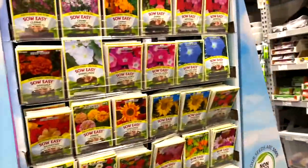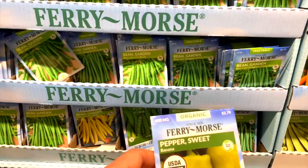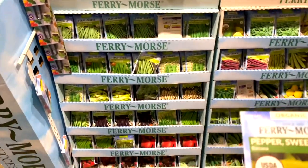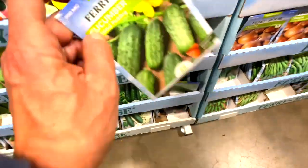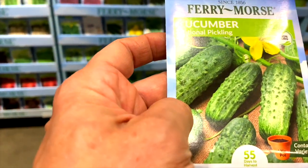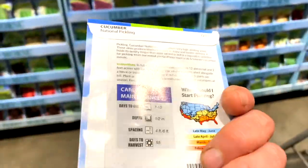The seeds are here. Oh my gosh, I can be here all day. Banana peppers. Oh, I love banana peppers. Those are great. This one is the pickling one. National pickling cucumber. Container variety. $1.99. I think I'm gonna get that.